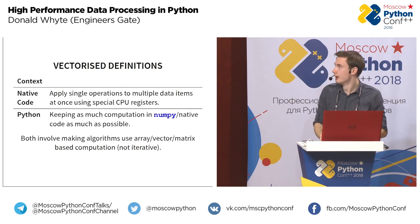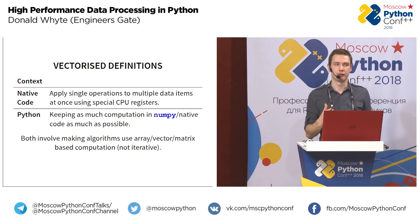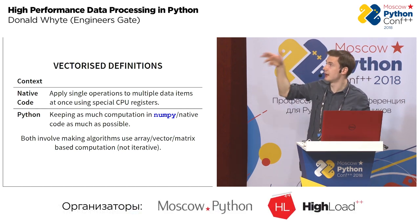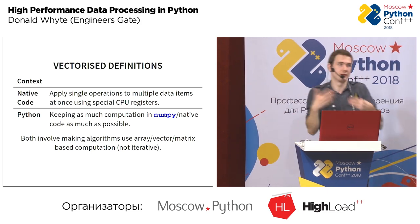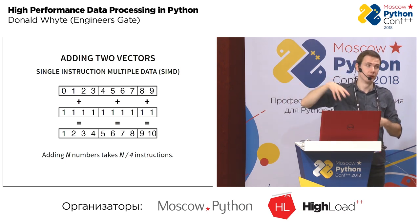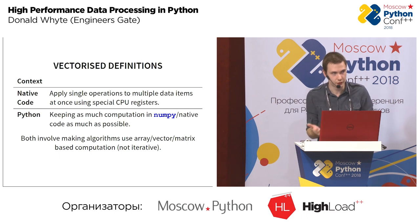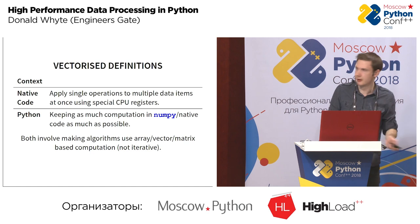One thing I want to make quite clear is that people use vectorized and vectorization in different ways. When you're referring to native code and to just CPUs or hardware, vectorization is specifically about applying single operations to multiple data items at a time. So essentially what I just described, where we're running the same instruction for multiple data points. But in Python, people tend to use vectorization just to mean expressing your problem in vector matrix form and keeping that computation in some C level using NumPy or some other library.